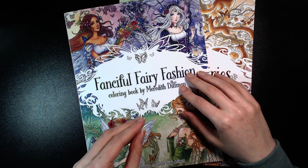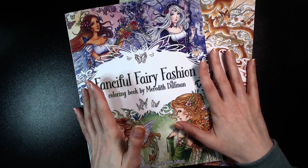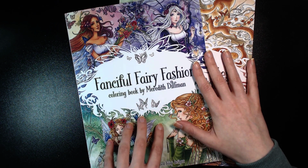And as I said, if you know of any way to get the pictures that are not in those two books, maybe she has a third book out that I don't know about, please let me know.